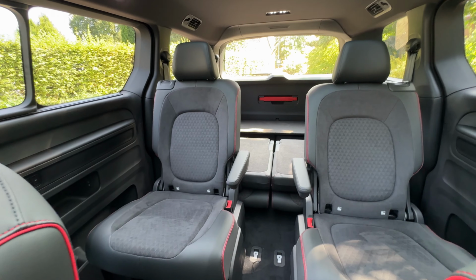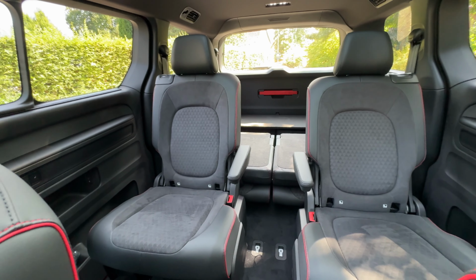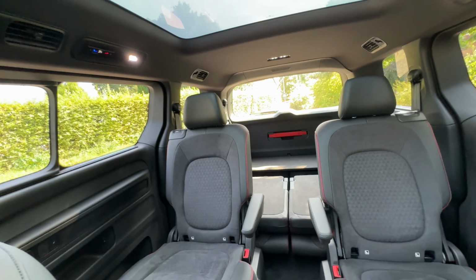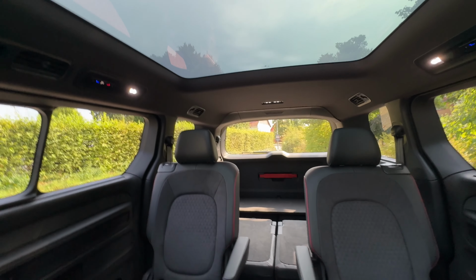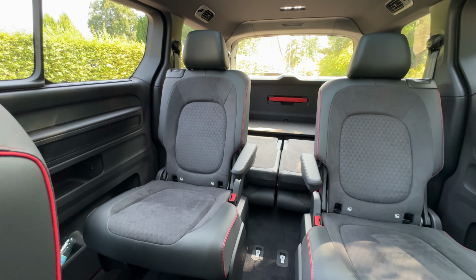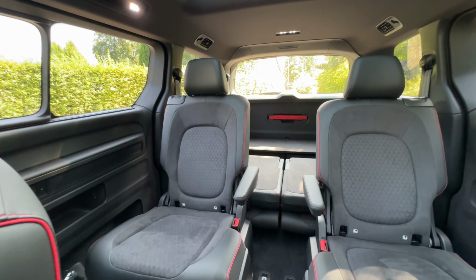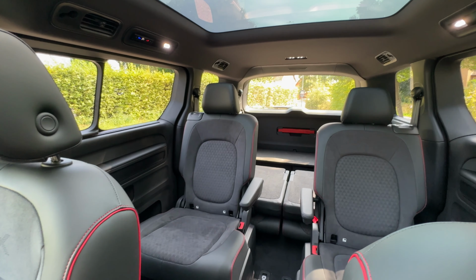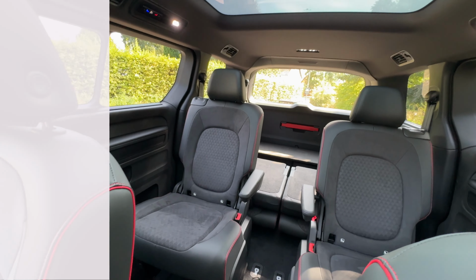Not sure whether it will be in Australia. Probably, I would say. And there might be a 7-seat option, or it might be the other way around. And you've got climate control in the back on both sides and vents as well. And also those armrests are handy. Those ISOFIX points and top tether points in the second row are handy. And you've got them in the third row as well. So yes, it could be a very family friendly van for you and yours.